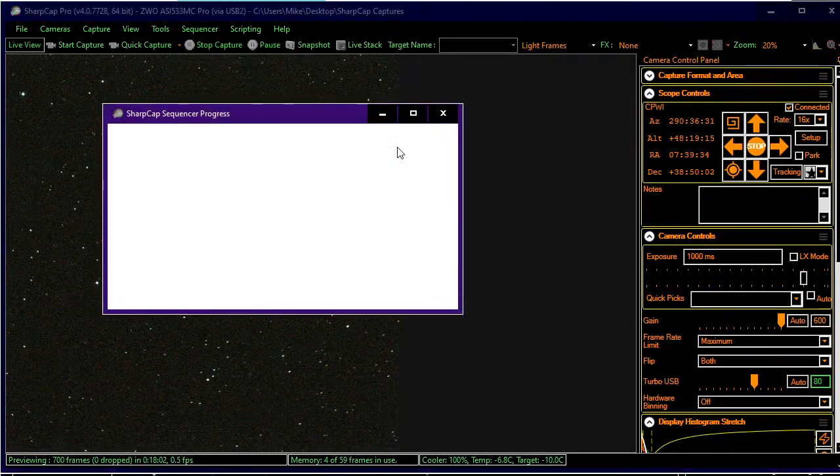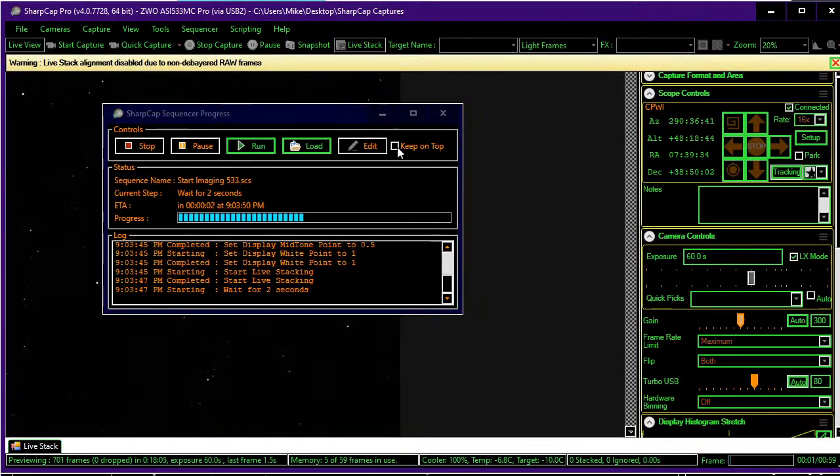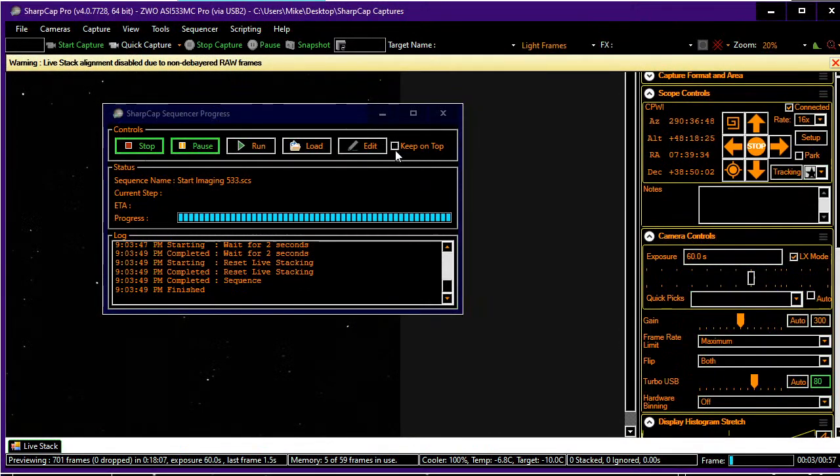So let's start imaging on that. Hey Frank, good to see you. Thanks for stopping in. How are things over there on the East Coast? Starting to get warm here.